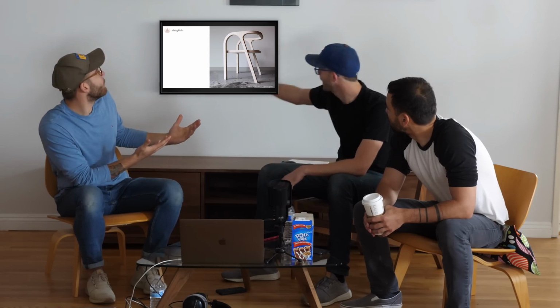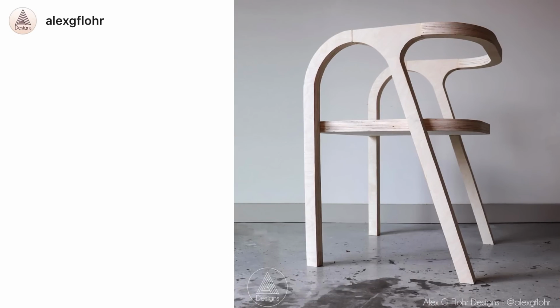So the first one comes in from Alex G. Floor. Wow. Look at this. What a project. No, this one's awesome. So we're starting right off the bat with no right angles, which I think is an interesting place to get going, right? Yeah, I think nothing is right about this project.